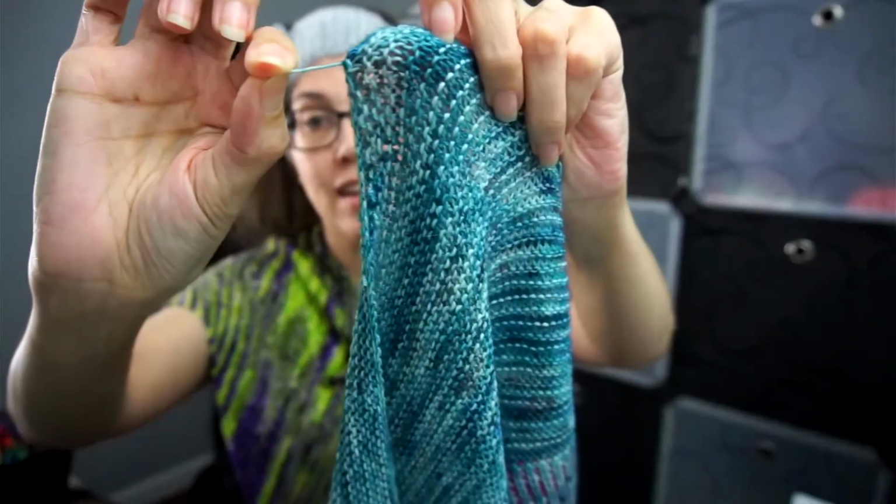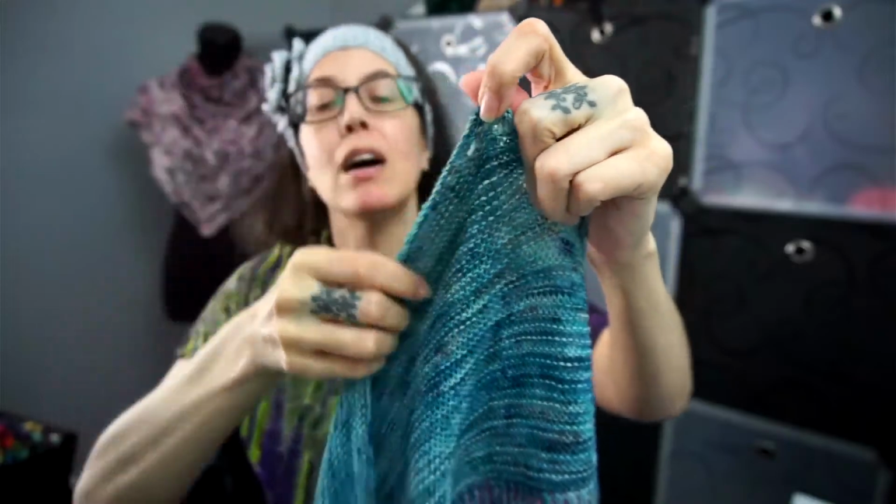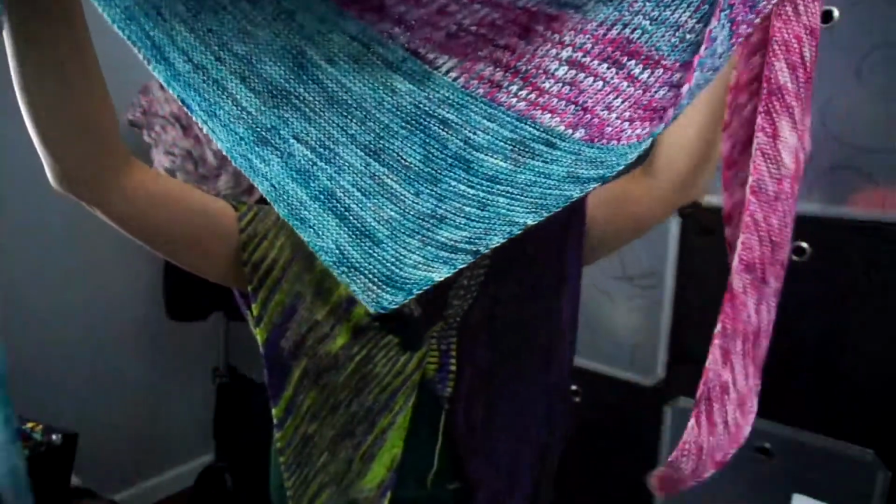That is the end of my bind off being sewn in at the tip of my shawl, which I don't know if I can explain to you in words how much this distresses me, but since you're probably a knitter too, I bet you can imagine that it ruined the tip of my shawl.